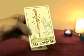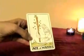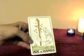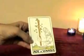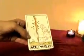You have wood, but you also have leaves coming out. So the leaves usually represent spring, and when I am doing timing for a client, then when the ace of wands comes up, it usually represents springtime. Okay, so that's the ace of wands.